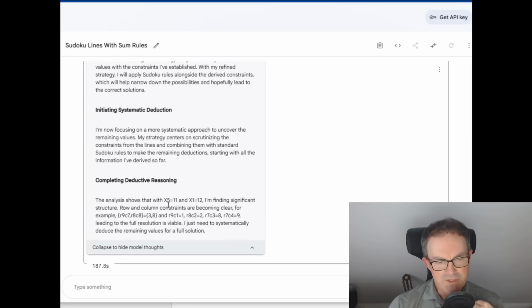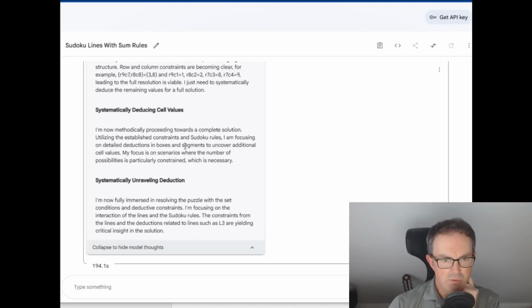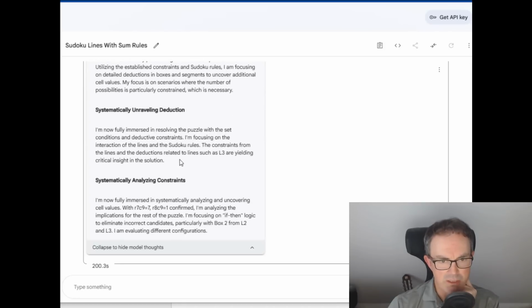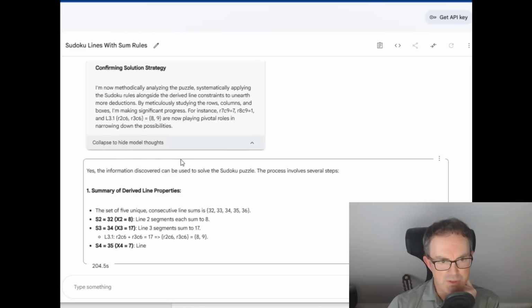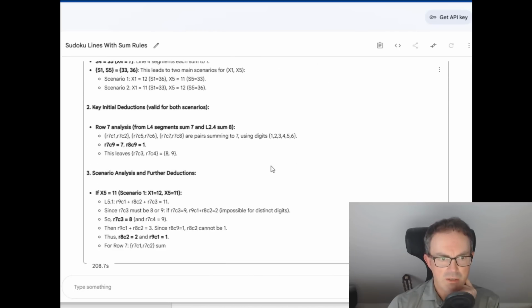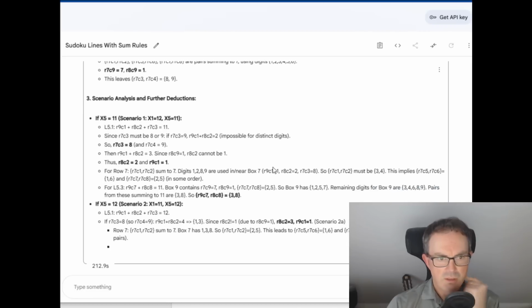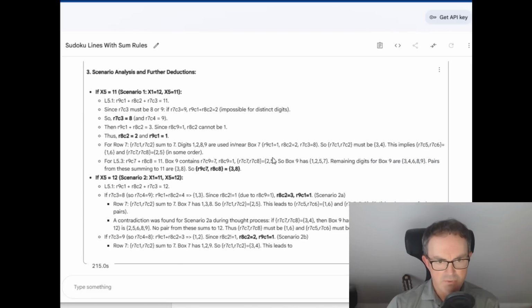Right, so now what it's done is it's got line 5 was the x5 equals 11. I'm not sure what that means in terms of how it's doing. It's still fully immersed. I mean, this video could get quite long now while it sort of mulls over how to do... Oh! Okay. Wow. Okay, so it's doing something.